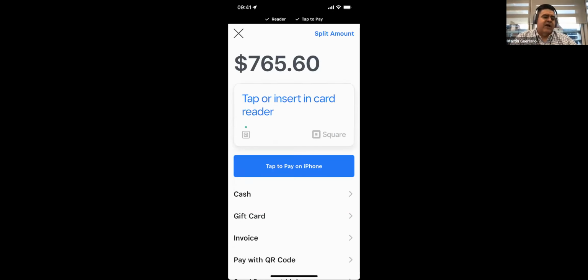So that would obviously work only for tap cards. You wouldn't be able to do anything with a chip, but most chip cards already have tap anyway. They're usually going to have both. So you can just tap it right on there. Boom, really quick, really easy to take a payment right then and there. Again, if you forgot your contactless reader, you forgot your mag stripe reader, Tap on iPhone is available. Tap on Android is available as well. So it's available for Android and iPhone. So really easy to do both, right? So that's more of that route there.